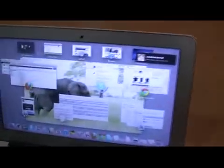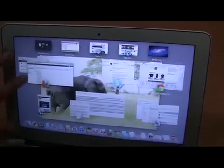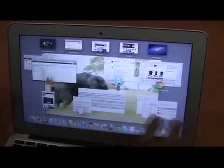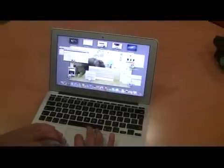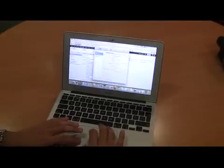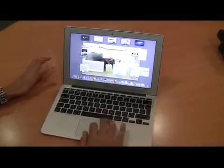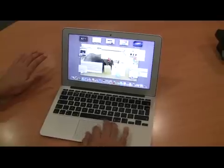So basically it brings up all the applications that I'm using at the moment, and it groups them all together. So all my Firefox tabs, all my Chrome tabs, all my documents and my mail, everything is grouped together, so I can find everything easily. I can pick whichever one I want, and it will bring it up. So it's nice and easy to use, just quickly swipe. As you can see, I set up my second desktop. I can also set up more like that.